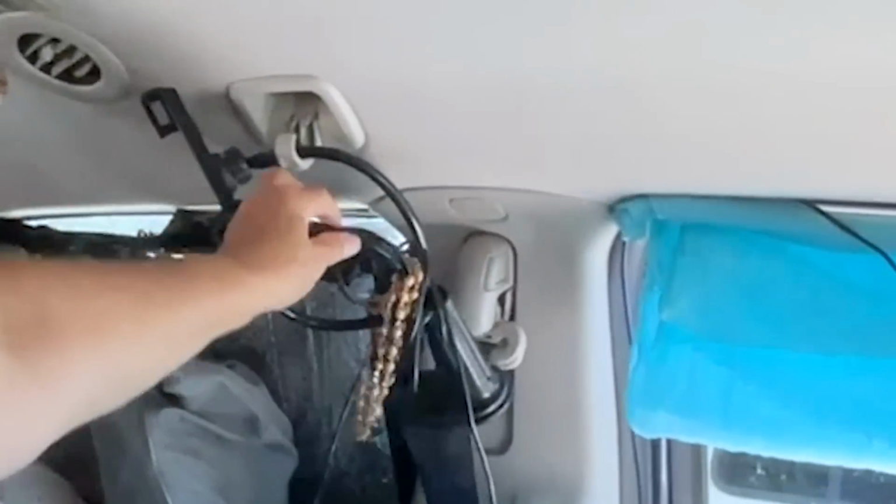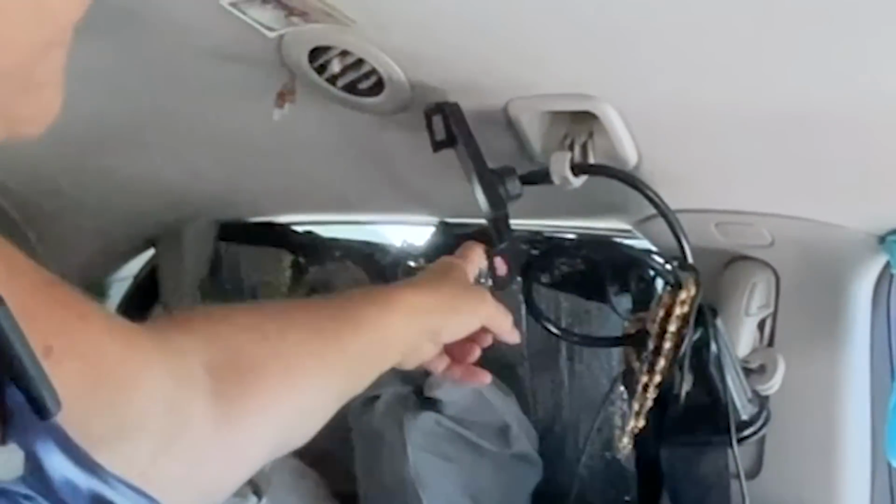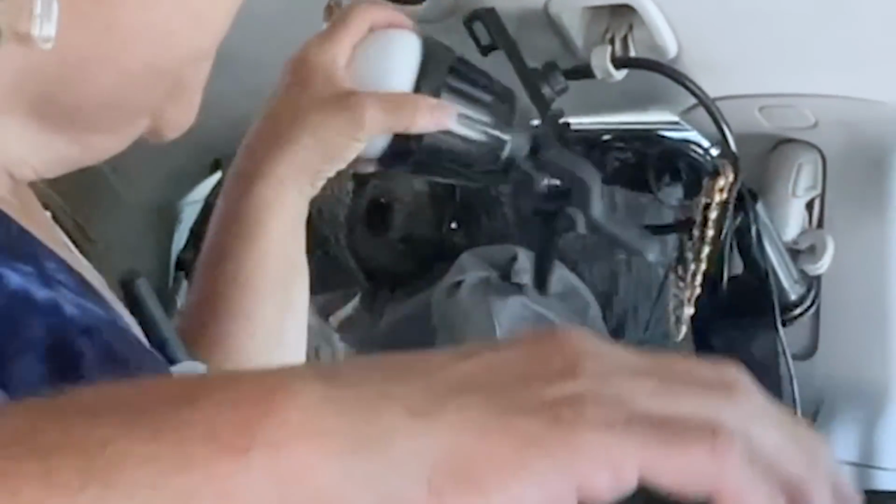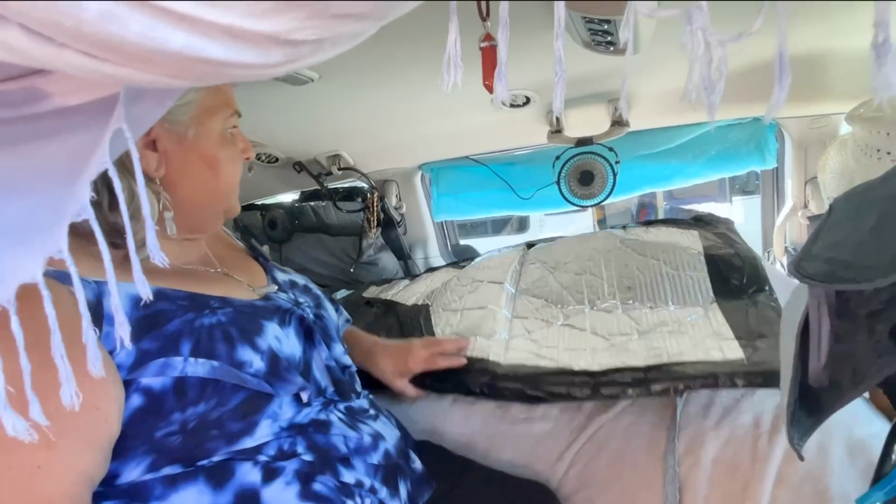I love this thing. Holds my phone. It's just so comfortable for me to be over there. And this extends my bed, by the way, in case you didn't know. I forgot to mention that to you. That is the best light I've had yet.